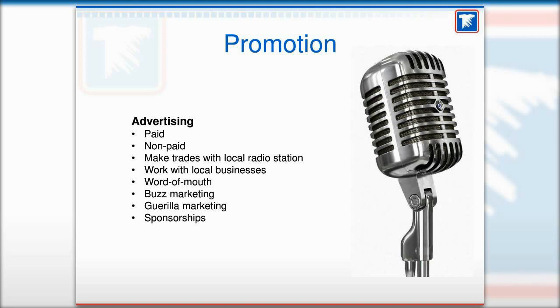Another form of promotion is advertising. And the one that probably comes to mind most, or is most common, is paid advertising. These are traditional channels such as TV ads, radio ads, print ads, or billboards. This might be an option for you if it makes sense for your target market, or if you have the budget to do so. This is usually pretty expensive.